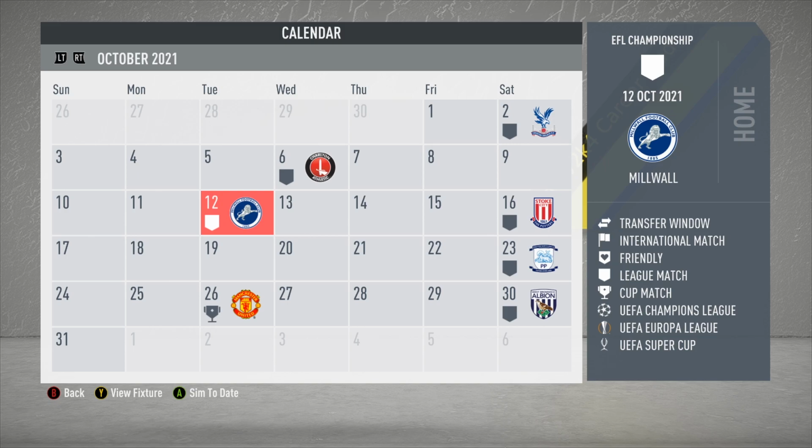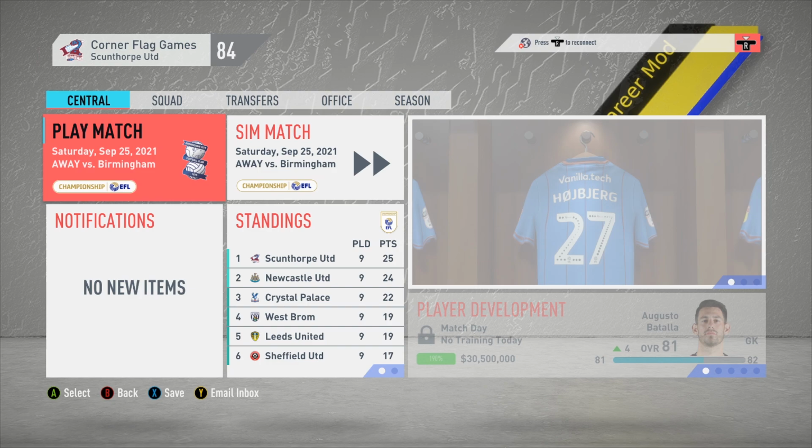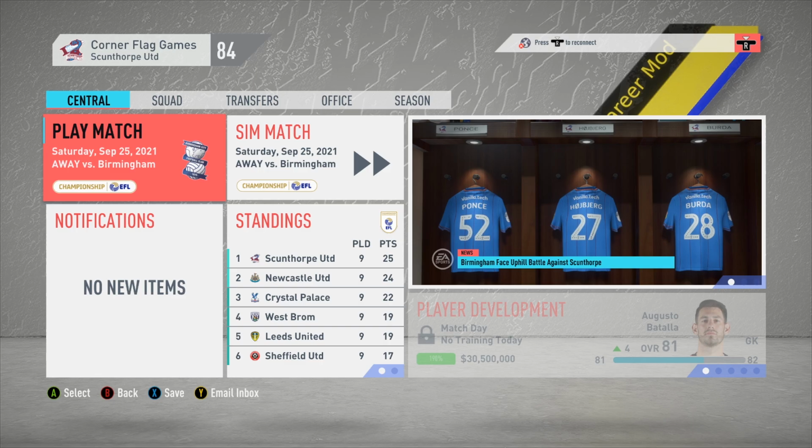I will return very shortly. Alrighty guys, so the squad has been picked out for this game against Birmingham City. So guys, without further ado, let's get into it.